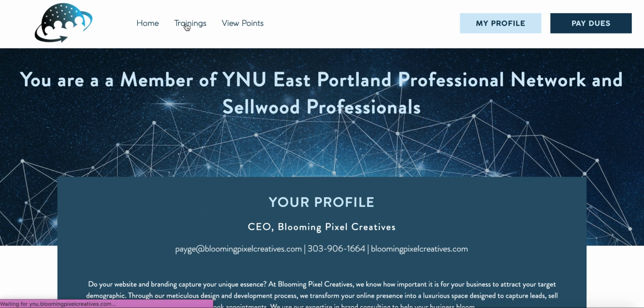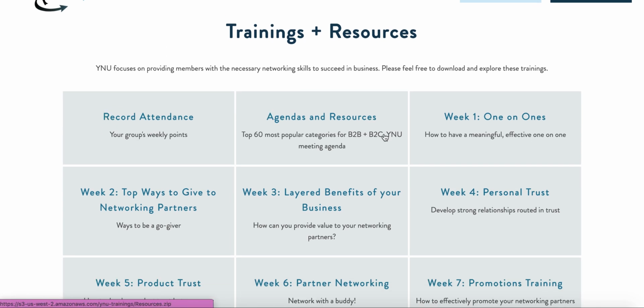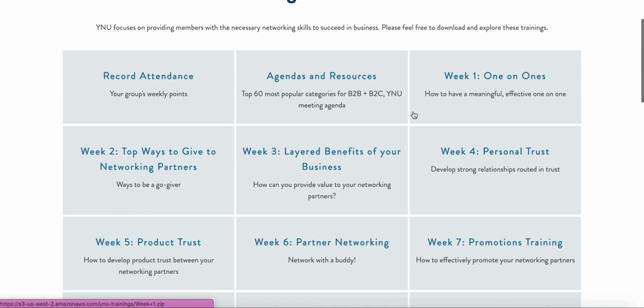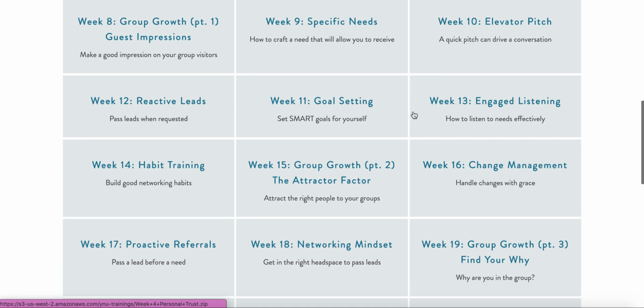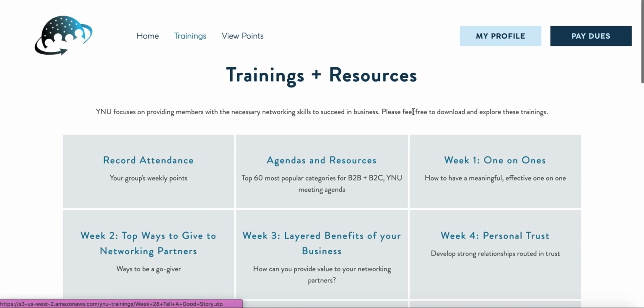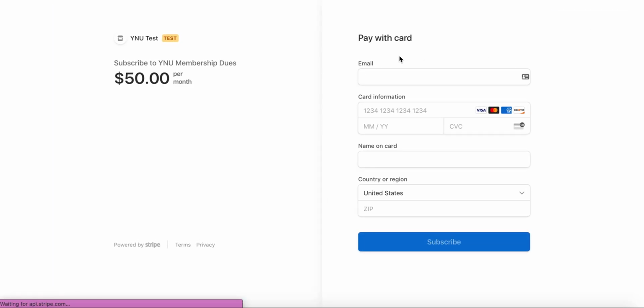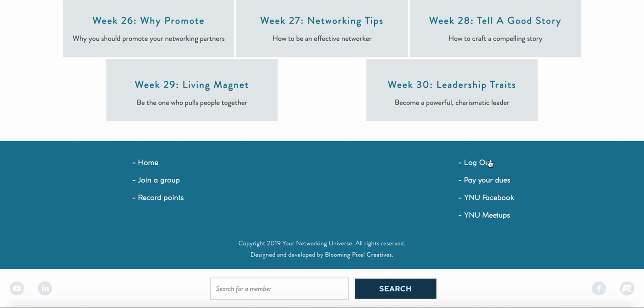For trainings, click on the Trainings tab, and you'll be able to record attendance, access other resources for YNU, and view all of the trainings that YNU has to offer. To pay your dues, click Pay Dues at the top, and it will bring you to a secure Stripe checkout. To log out, click Log Out in the footer.